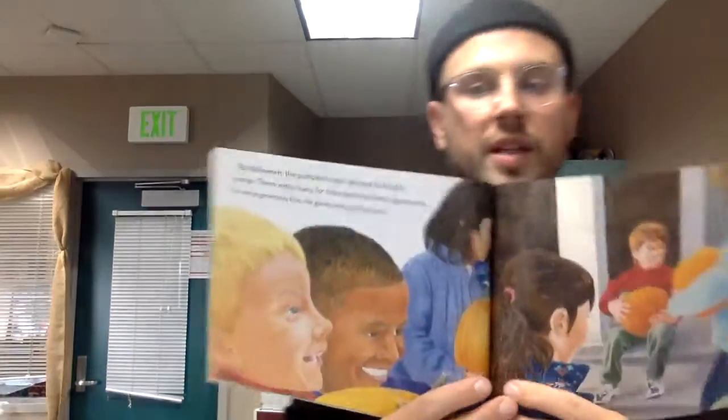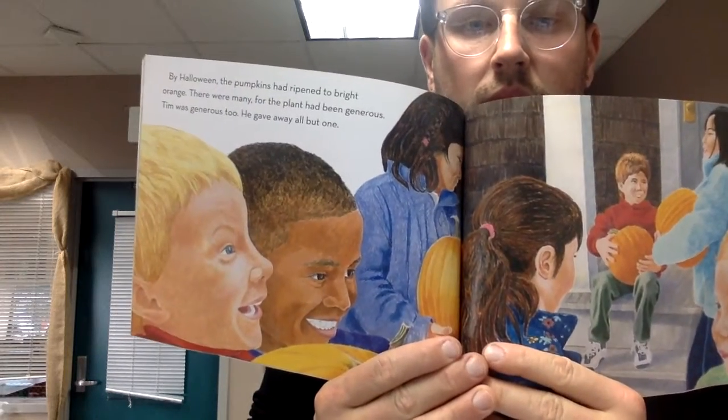By Halloween, the pumpkins had ripened to bright orange. There were many, for the plant had been generous. Tim was generous too, and he gave away all but one. From jack-o'-lantern to seed to pumpkin again, the circle was almost complete. Now it was time for Tim to do his part. He gave his pumpkin a face. It smiled at him in a fierce and funny way. Tim smiled too and said, "Welcome back, Jack."